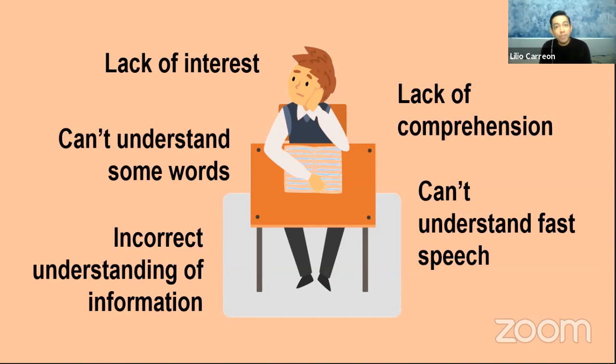there is construction of meaning there. They are able to decode parts of the communication given to them or the message given to them, but it's not accurate. So that is incorrect understanding of information.